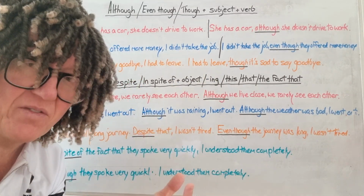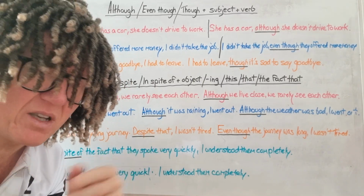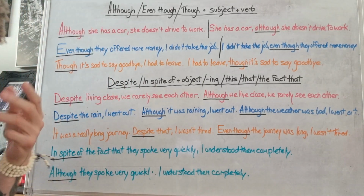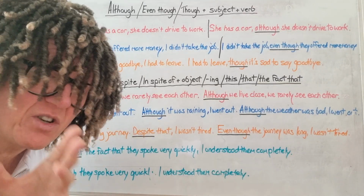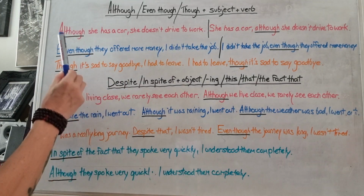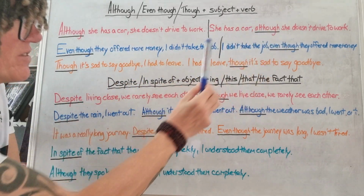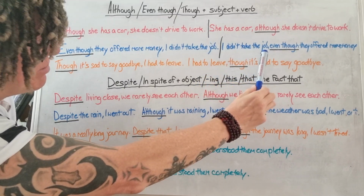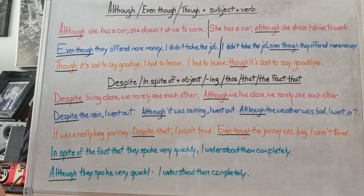Not when you speak, obviously, because when you speak you don't say comma, full stop, exclamation mark. You don't use the words. But when we write, it's very important that you use the punctuation correctly. Okay? Even though they offered more money, I didn't take the job. Or at the beginning of the second clause: I didn't take the job, even though they offered me more money. There's a comma there, as you can see.